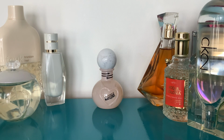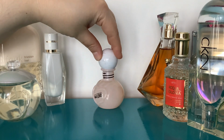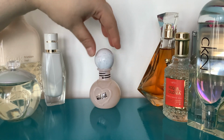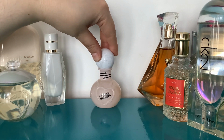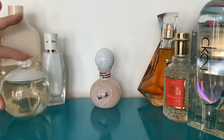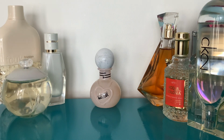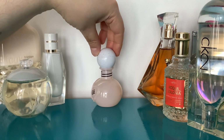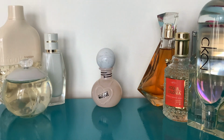Well, firstly, I thought the bottle was amazing because it does actually look like a tiny little bottle of potion. It has such vibes of a Wizarding World style tiny bottle of potion, or like things like Death Becomes Her, when you're going to get that cool little bottle of potion. I just thought it was so pretty.